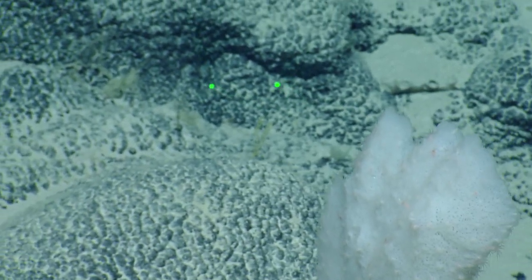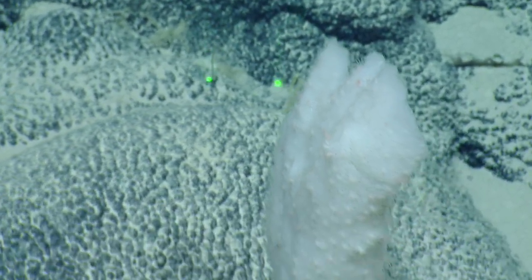Somehow this happens to also be in the view of the cinema cam, which is pretty convenient. Yeah, it looks really cool in the cinema cam.